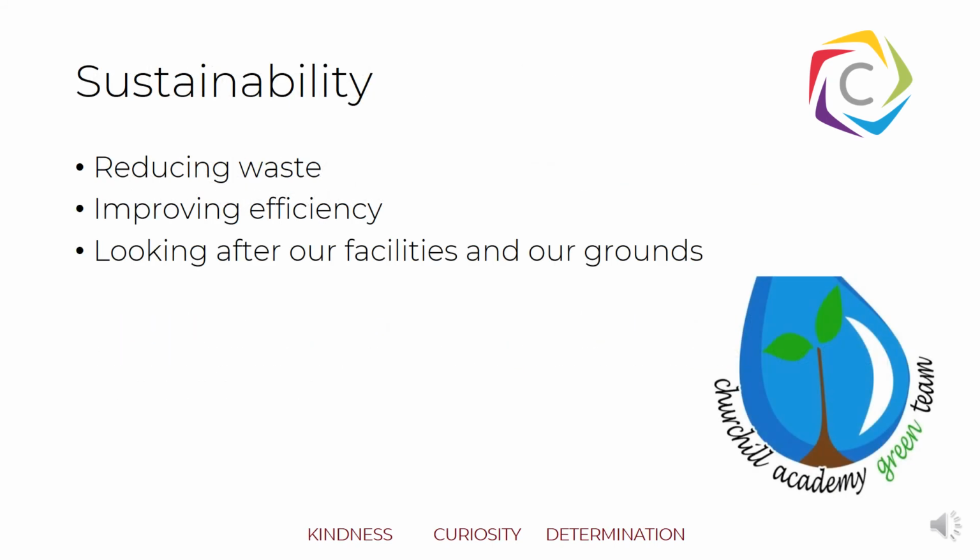The second area where you can make a positive difference over this year is in our agenda to improve the sustainability of our Academy. We have an ambition to become a carbon neutral school so that we have no impact on the carbon budget of the globe. And we're only going to achieve that if we can reduce waste, improve efficiency, and look after the beautiful grounds and the wonderful facilities that we have here at Churchill.